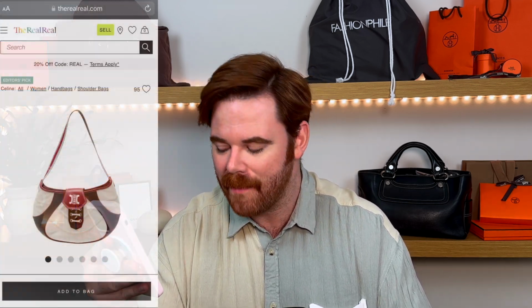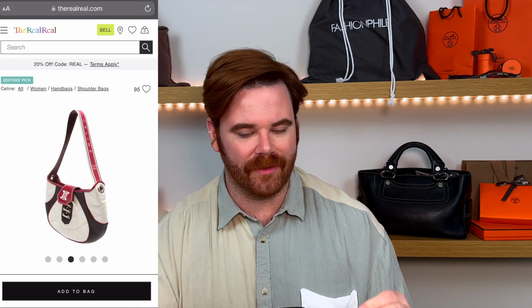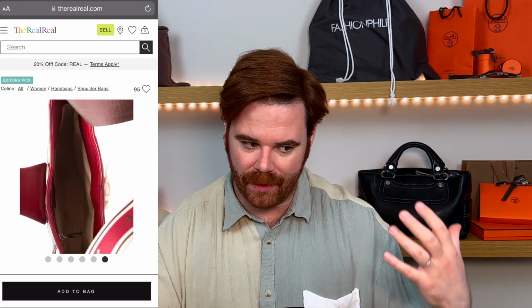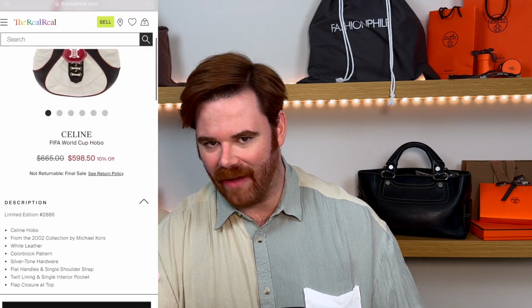But up first, we have to talk about this FIFA World Cup bag from Celine. Now, this is Michael Kors era. So I think this would have been from 2002. This one is done in a really cool color blocking. I mean, if you were around in 2013, that was a big deal. And I just love how funky this bag is.